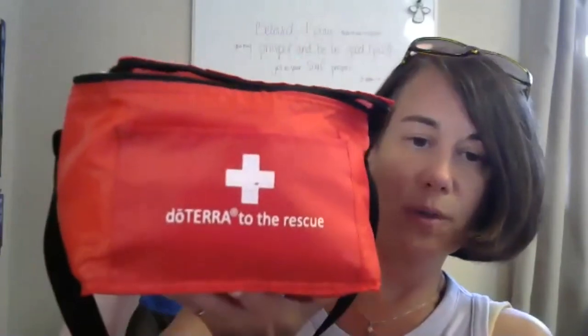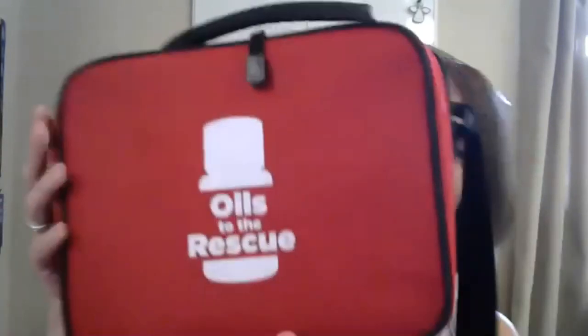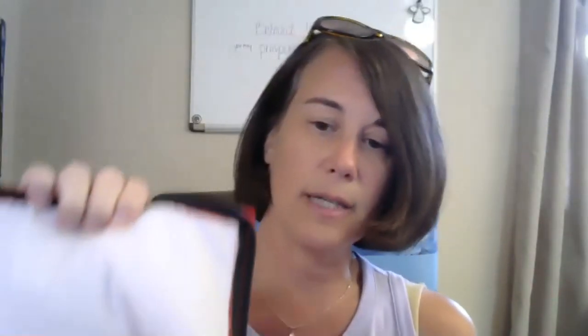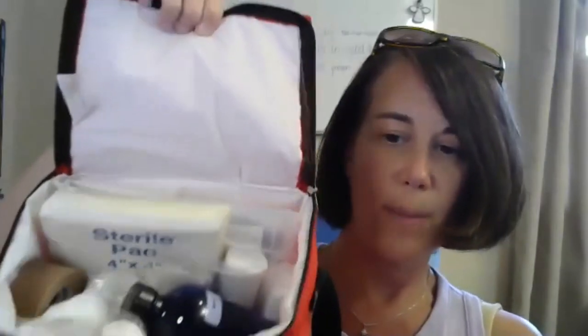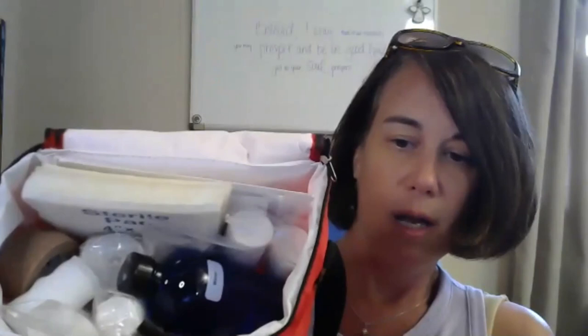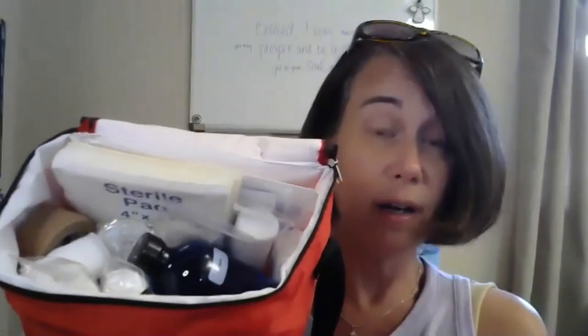And then I also wanted to show my first aid kit. I have two little bags. These are available through Aroma Tools. And I will just show you inside this little insulated one. I have all of the tools and supplies that you would need for wound care or first aid needs that you might come up against, including some clean water, bandages, pads, all of that good stuff.